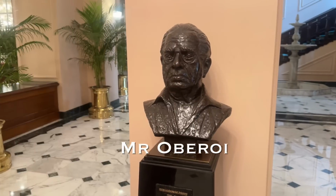So now I'll show you some footage I took earlier of the hotel, which was given to us by one of the members of the staff. And he showed us around, and it was really nice of him to actually take us around. We've been given a beautiful book as well, so that we can read up on the history and heritage of this hotel. This is the Oberoi.